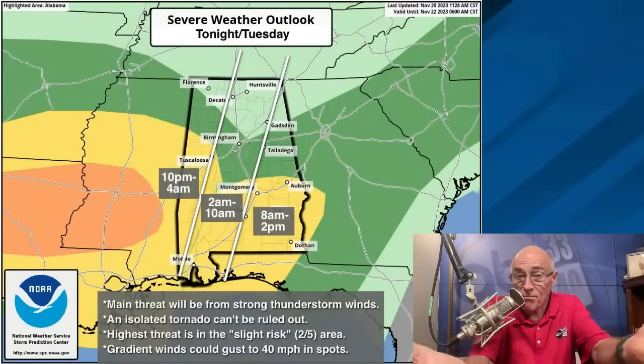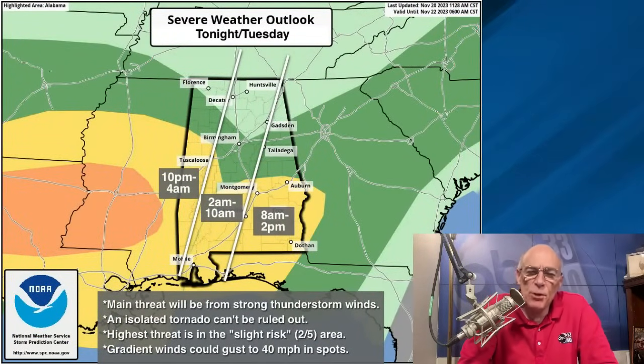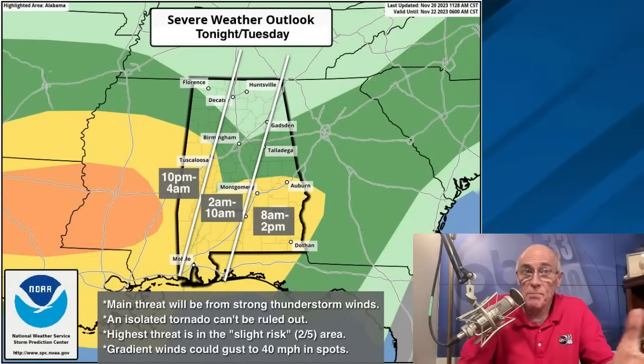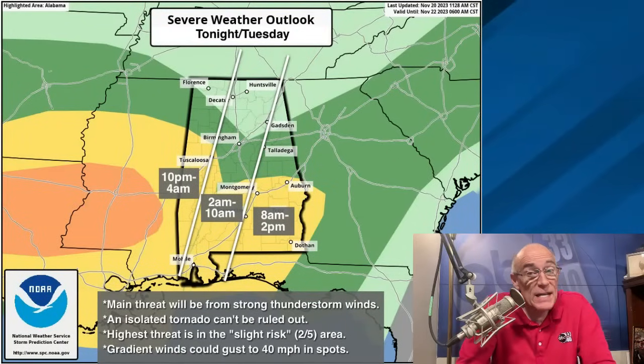And this is a composite of both of those products, and you can see the approximate timing here. But again, there could be an isolated tornado or two, especially over the western and southern counties and the counties in yellow on that map. So you know the drill. Just have a way of getting warnings in the middle of the night if they're needed. And have your plan ready. Helmets for everybody in your safe place. If you live in a mobile home, know the location of the nearest shelter, how to get there quickly, even if it's 3 a.m. And we'll get through the night together.